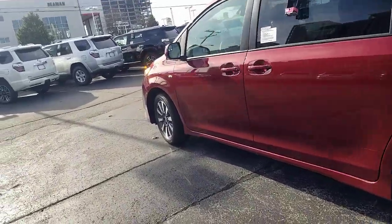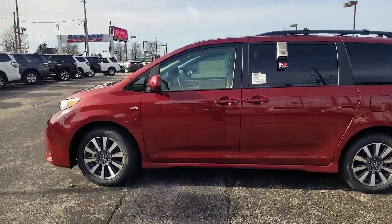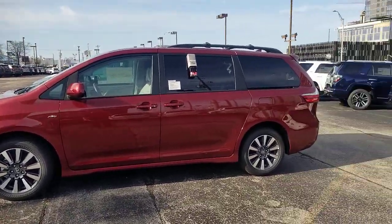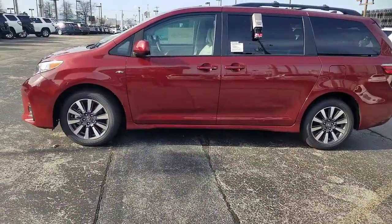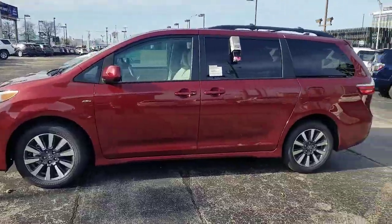I'm going to show you a few things on your LE. Now, all of the Siennas are with a 3.5 liter V6. You do not have a 4-cylinder option in your Sienna. 3.5 liter V6 paired with your 8-speed transmission here.